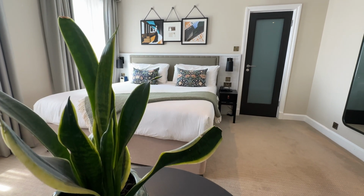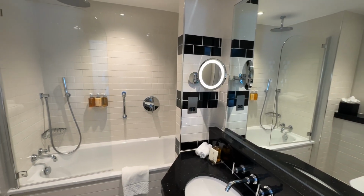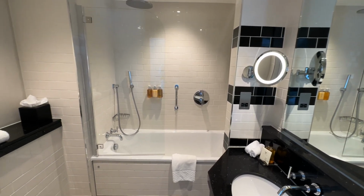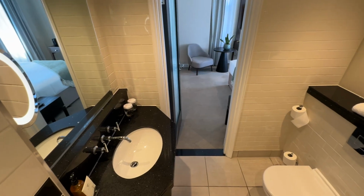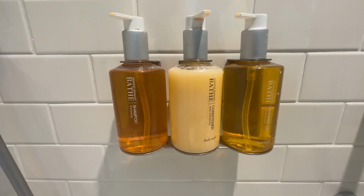The one thing that let this hotel down was unfortunately the bathroom. Even though it was a lovely bathroom, we didn't feel it was a 5-star bathroom. The bathtub was so high we tripped getting in and out, and it just didn't feel like it corresponded with the room.